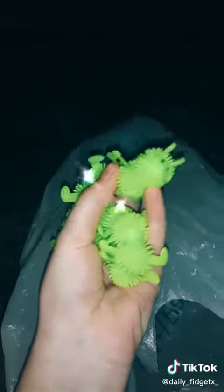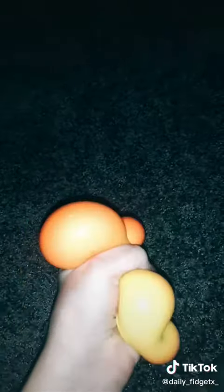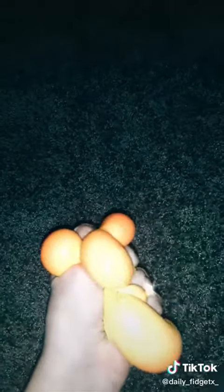Second thing I got is this little caterpillar thing. His name's Squiggly. And I got this big ASMR sensory recorder cube. Open this first. I love it so much. I love the color it changes into.